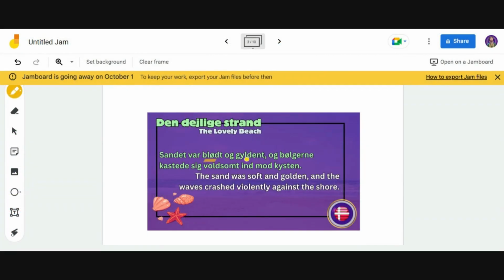Blødt is our adjective. Gyldent is our adjective as well. And here we're talking about sandet, which is technically a T word. So we also have T's on the adjectives. Bølgerne kastede sig voldsomt ind mod kysten.